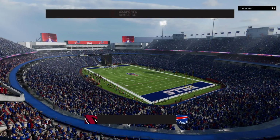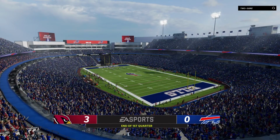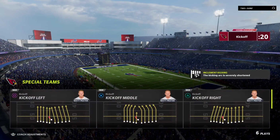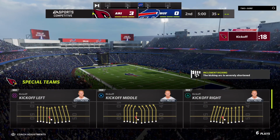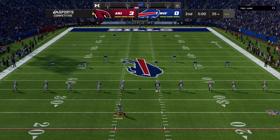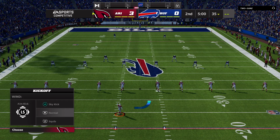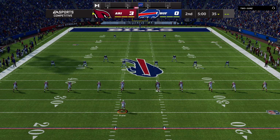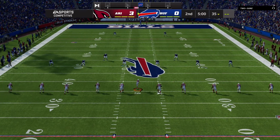And that'll do it for the 1st quarter of play. 3-0 after 1 on EA Sports. Here's Prater now set to kick it away.